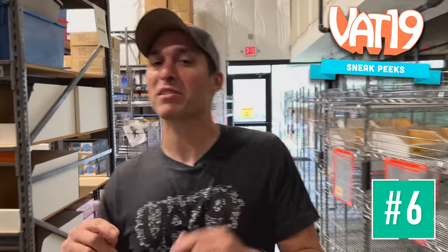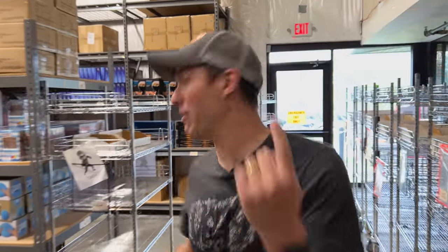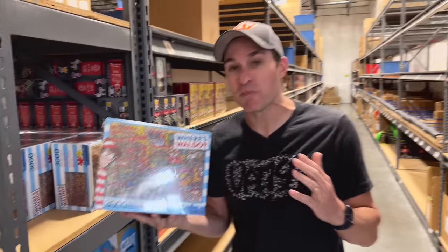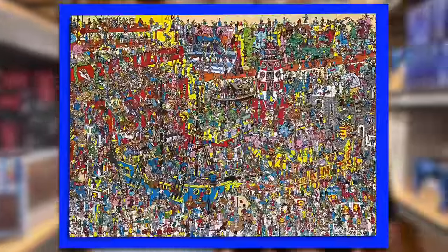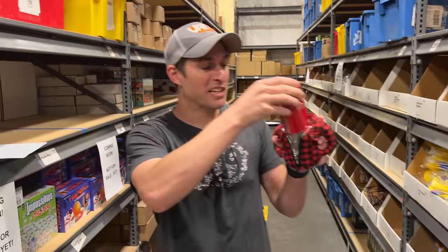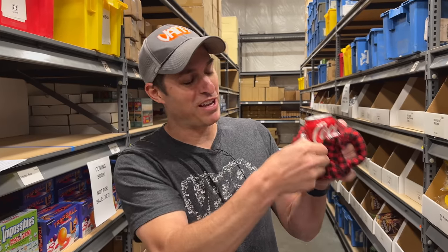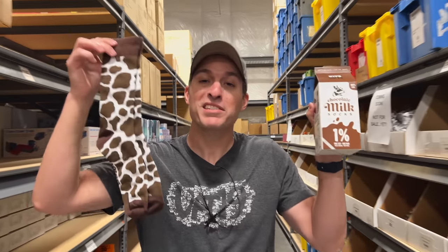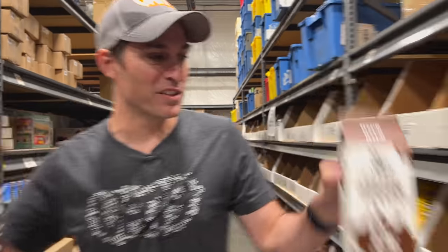Quick, we don't have a ton of time, but let's take a sneak peek at some of the other awesome products we found. This is the Where's Waldo puzzle. It's 3,000 pieces, and once you put it together, you have to find Waldo. It's hard, but it's cool. This is the beverage flannel koozie. It keeps your drink cold in cozy flannel. It's even got little arms. This milk container is actually filled with chocolate milk socks. Really cool packaging on this one.